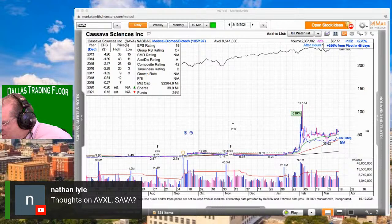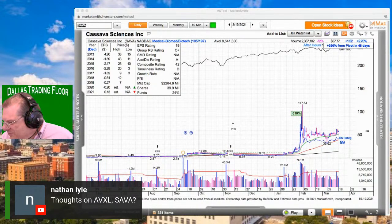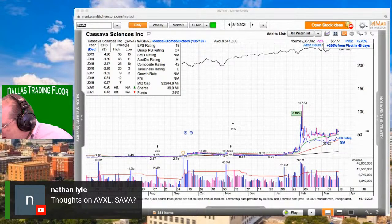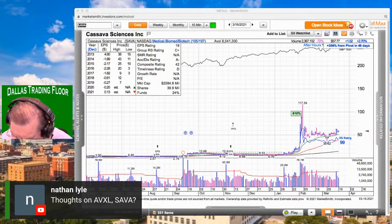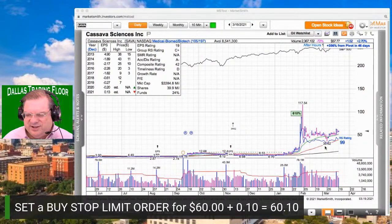I would set a buy stop limit order at about 60 plus 10 cents. Of course, I always do that. Sixty plus ten cents equals 60.10. So here's how I would approach this one. If you want to buy this, and I think this is very viable because it popped way up here to 117, this is a fascinating one.